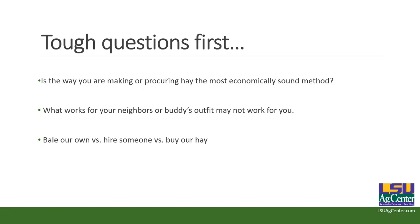And just as a reminder, what works for your neighbors or your buddy's outfit, it may not work for yours. We all have these small, subtle differences in our operations that can really make a big difference in the outcome. But the question at its most narrow point is baling our own hay versus hiring a custom baler as good as buying our own hay? And so that's what I'm going to address in my portion in the next few minutes.